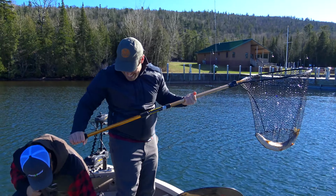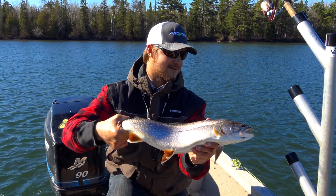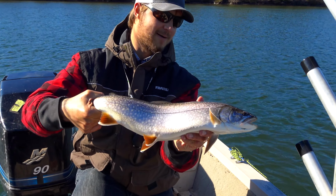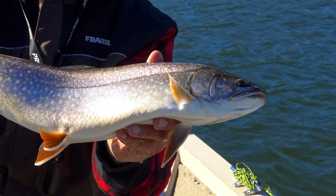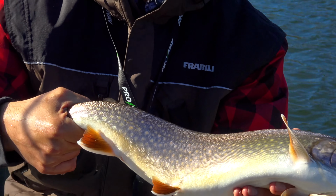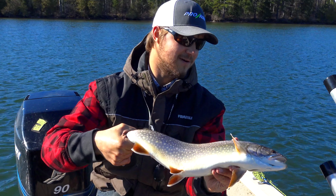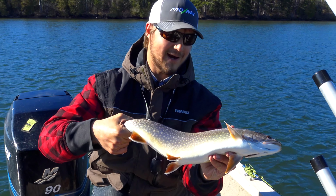Oh, yeah. We threw the jig over some rocks here, and this fish chased it in right off the rocks. I could see him coming. He turned at it last minute right at the boat, swiped and missed. He took off. I threw the jig back ahead of this fish, started pulling it back, and he turned again and started following it in. And he was just sitting right under the boat.